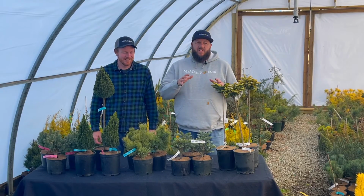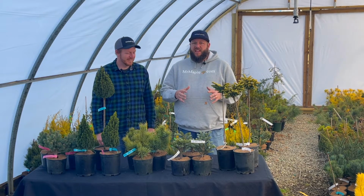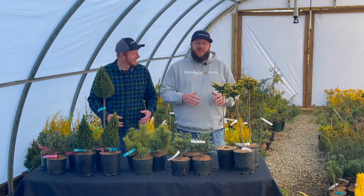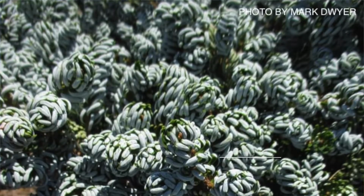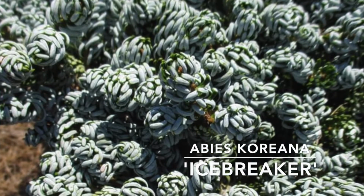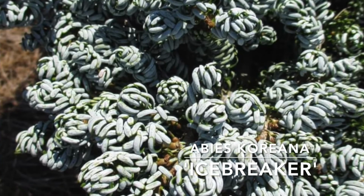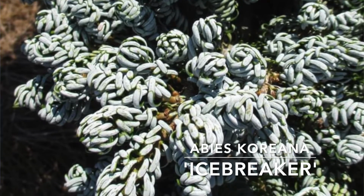So next up we have another beautiful dwarf. You know, if you've heard me talk about the things I like, I always like the flashy ones. This one definitely brings that flash to the garden. This is Cohoot's Icebreaker, or sometimes referred to as just Icebreaker. Yeah, this one is a nice, dense dwarf that forms a rounded ball. It was found as a witch's broom on Hortsman's Silberlock.